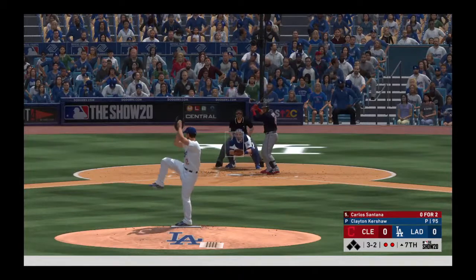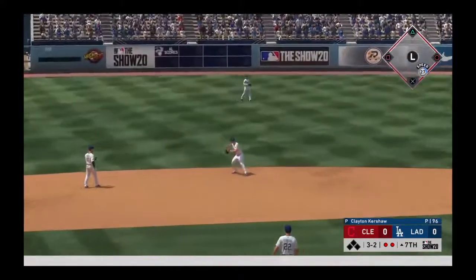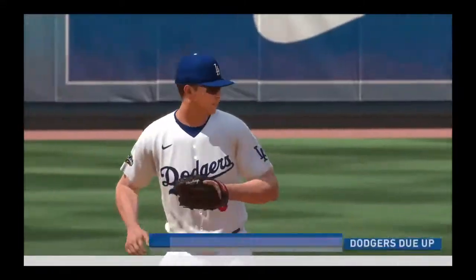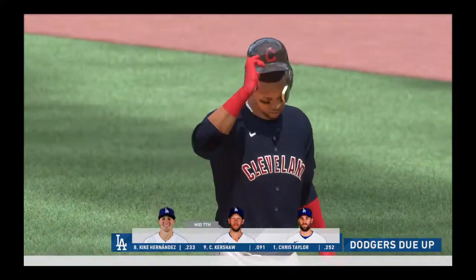Now the 3-2 pitch. Softly hit out to short. Throw on to Muncy, gets him, and with that they'll end the inning. Down in order go the Tribe. We are still scoreless.